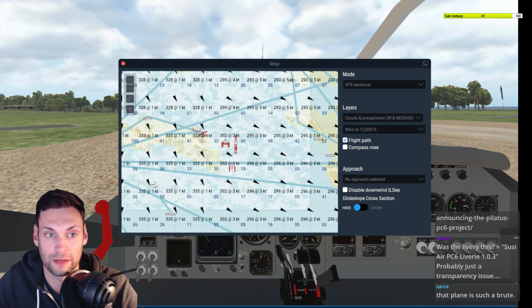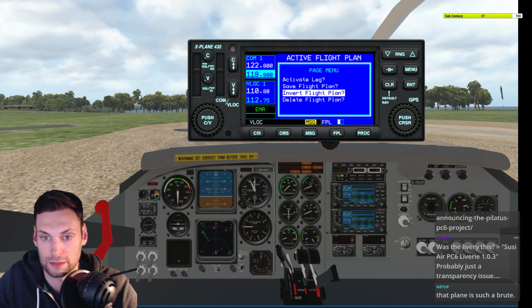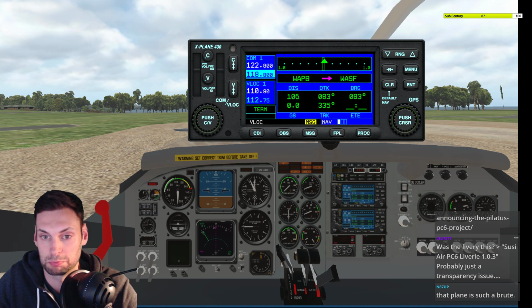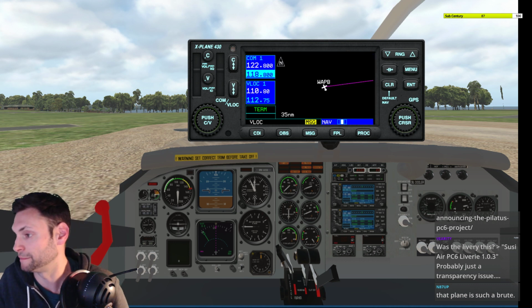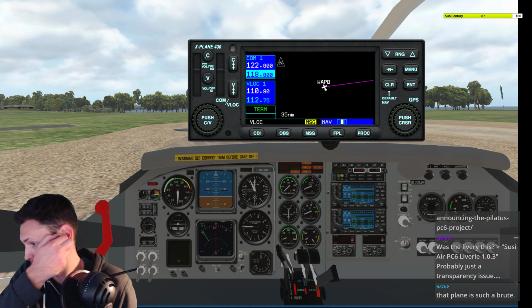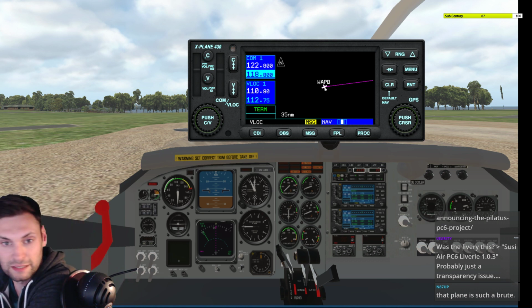WASF. So let's see if that will load in. Probably going to clear that. Okay, W-A-S. This is really clunky navigation wise. So let's put that in there, and it's showing. All right. Get SkyVector up here just so I have something to look at. November 87 Uniform Papa, how's it going? Yeah, this thing is a brute.